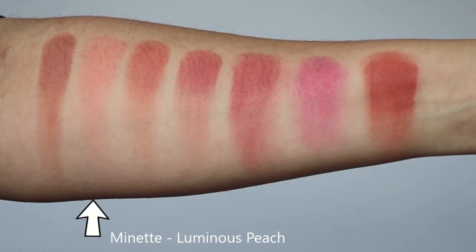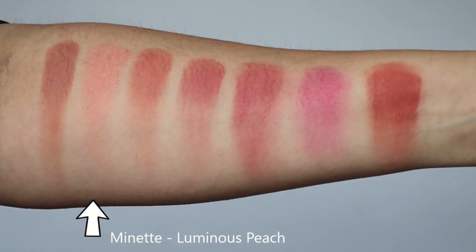Then next to Mimi, there's the shade Minette. This is a luminous peach blush.